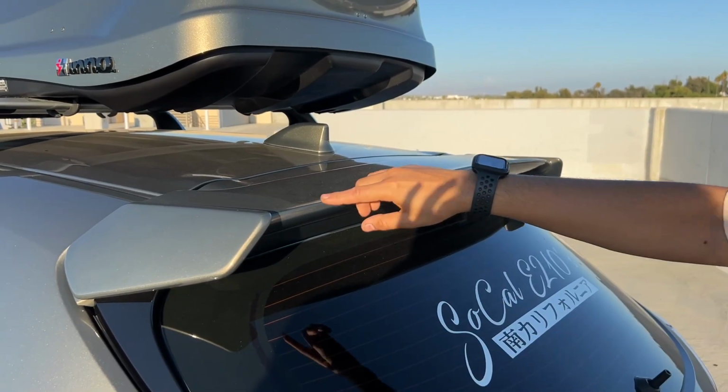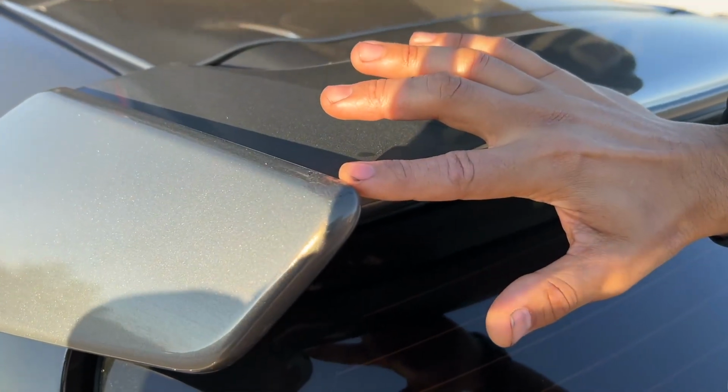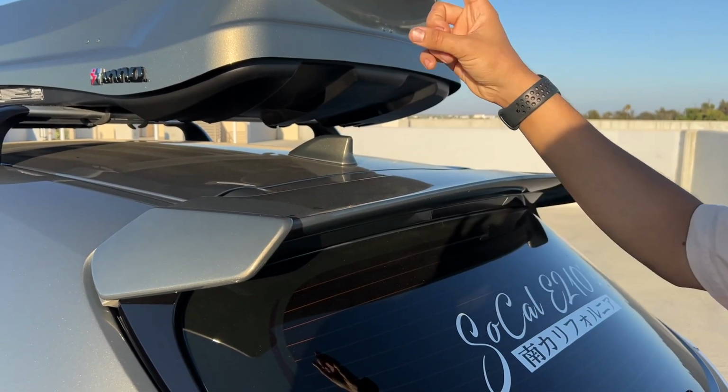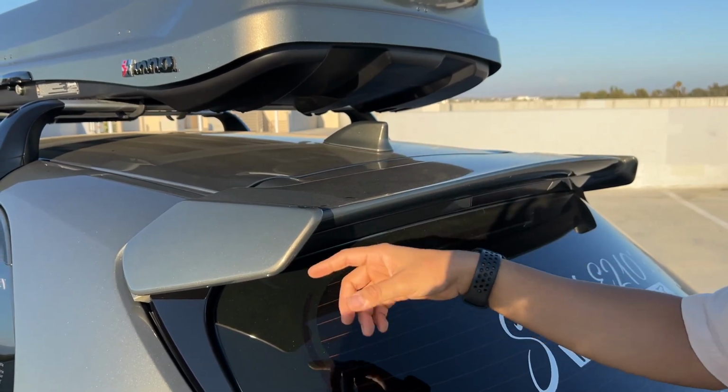A funny story right here. As you can see right here, I did drop this spoiler test fitting it. So there's a couple spots where I had to paint match it. There's a couple imperfections, but let me tell you guys something: no car is ever going to be perfect. For me, in my eyes, stuff like this gives the car character.